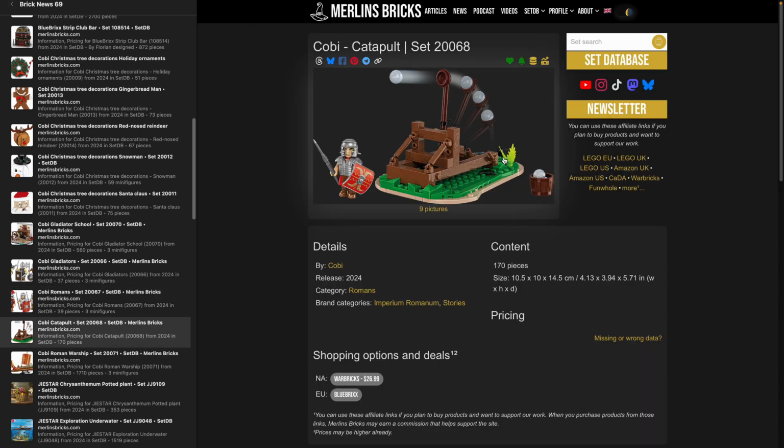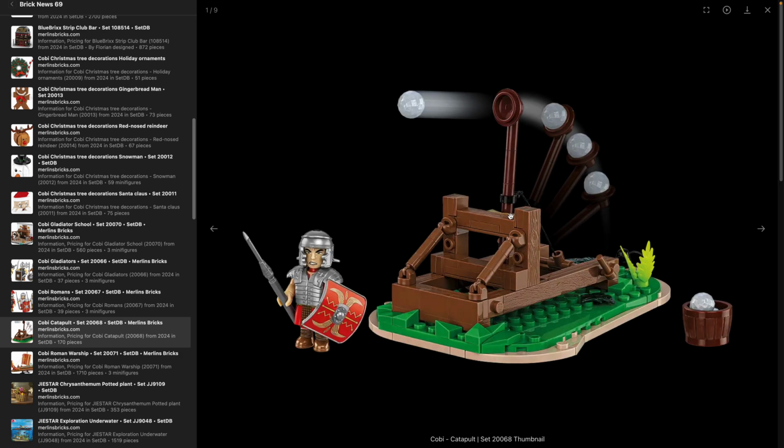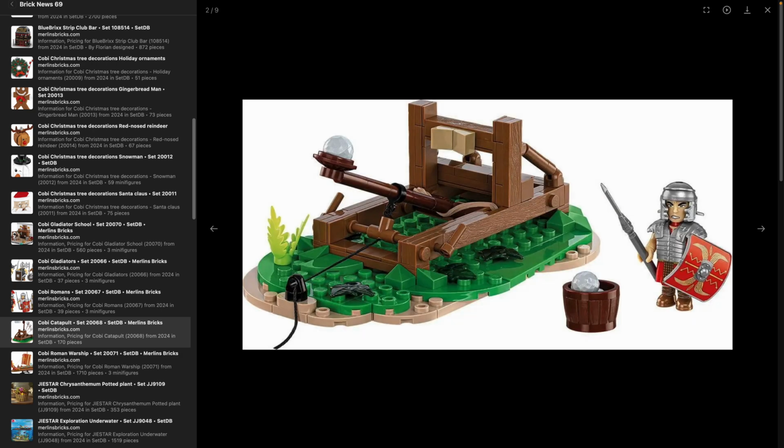And now we also have a bit more information on the catapult, the 20068. And here, for instance, you have a Legionnaire in this set. So if they just swapped the Legionnaire here with the Centurion from the other set, then, you know, you would buy 2 catapults, you have 2 Centurions, and then you would buy, I don't know, 10 battle packs. You have 30 Legionnaires and you're good to go. But again, slight mistake here by Cobi.